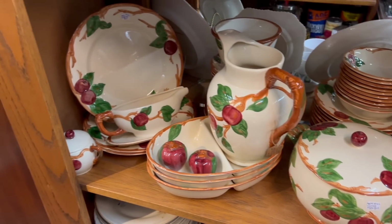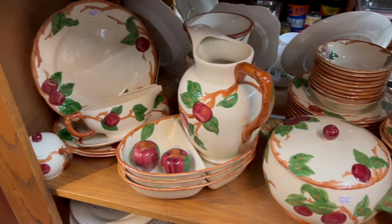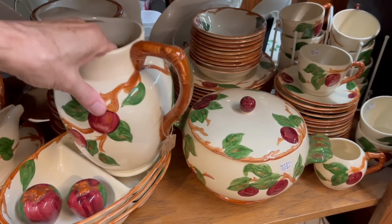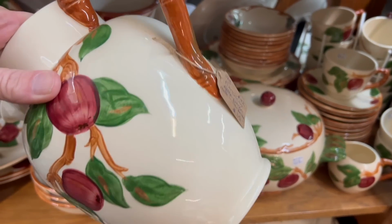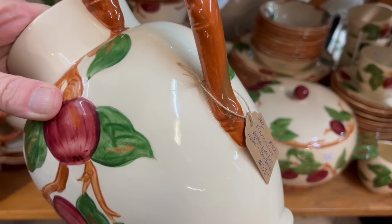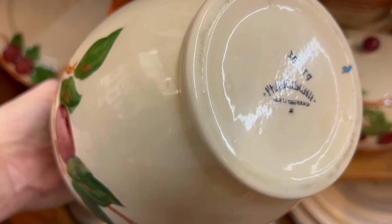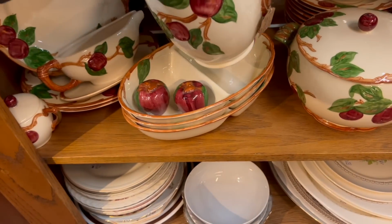Franciscan apple, such a popular pattern. It was widely collected. There's a lot of big collections out there now. The prices have really come down. It's very good quality, made in California, $35. This is the original mark from about 1940 when they took on the Franciscan trade name.